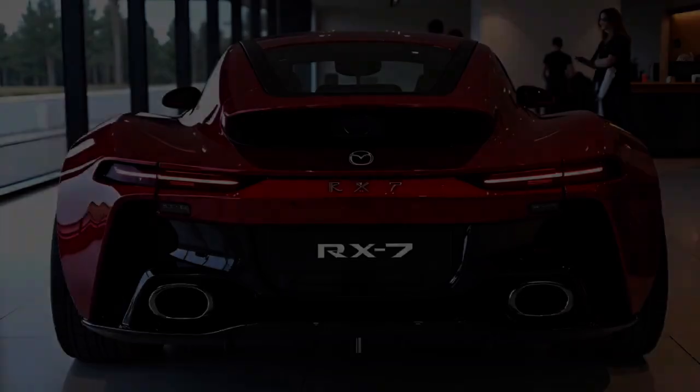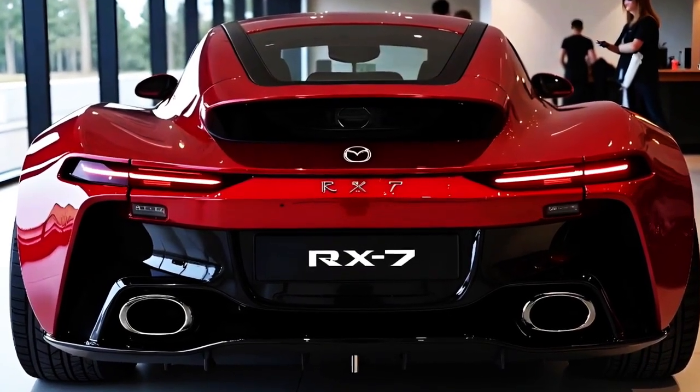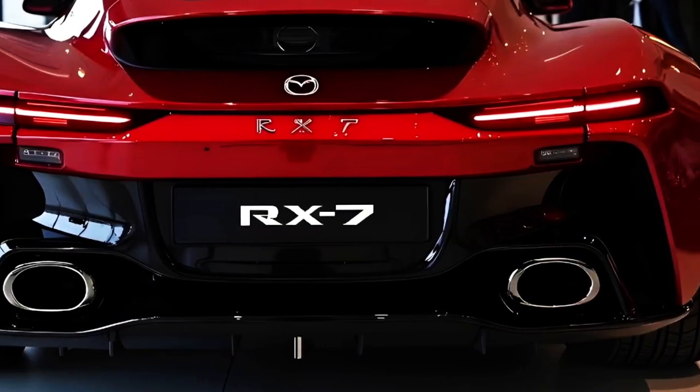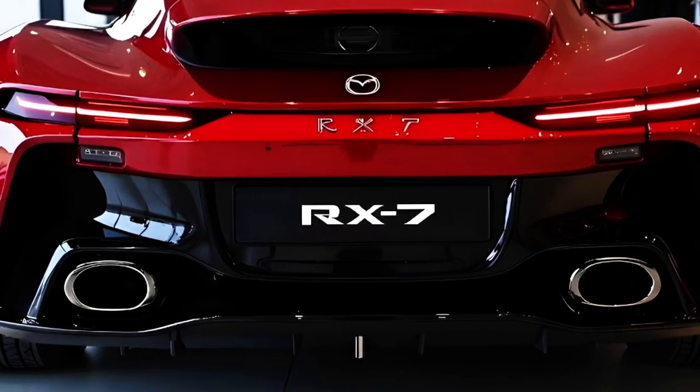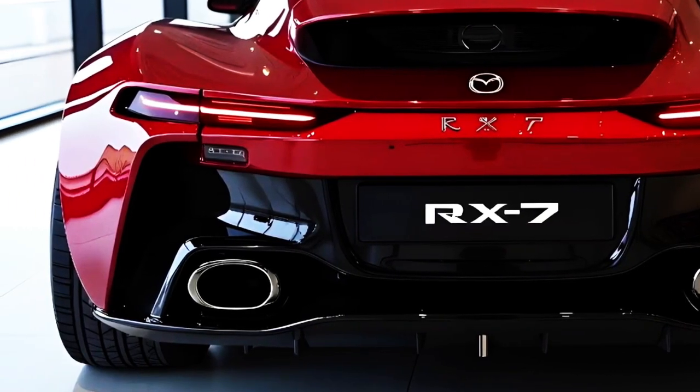Today we're diving into one of the most legendary names in automotive history, a car that has returned to shake up the modern sports car market and ignite the passion of enthusiasts worldwide. Yes, we're talking about the rebirth of the Mazda RX-7 for 2026.